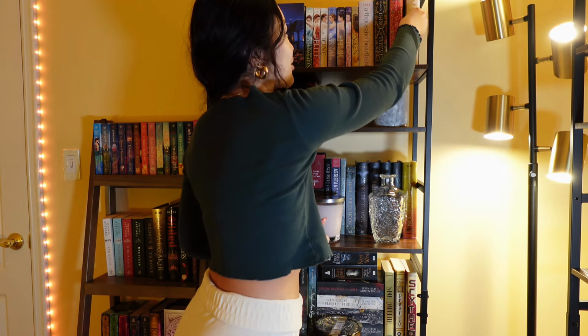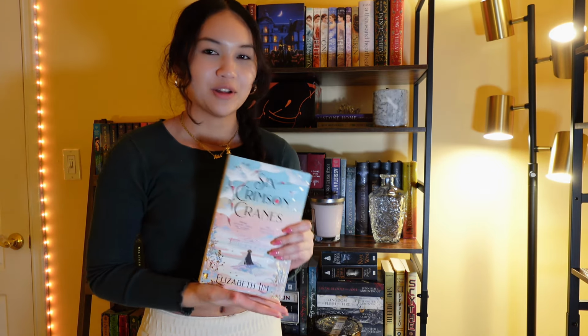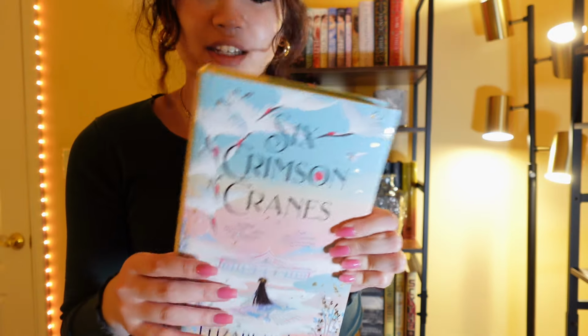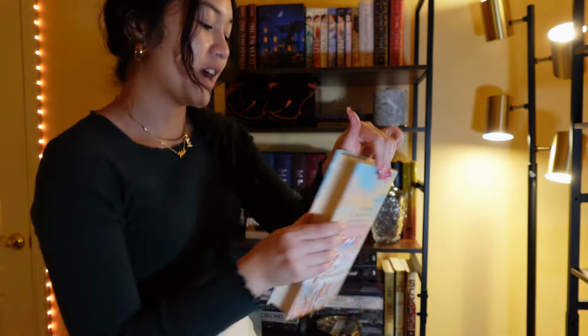And I also have Six Crimson Cranes, which I bought when I was flying back from Jakarta to come here, because I remember I was really sad about leaving my sister, and I bought a book to cheer myself up. This is the cover in Indonesia, and this cover is probably one of the most beautiful covers I have ever seen. And no, it's not an exclusive edition, it's just not the American cover.